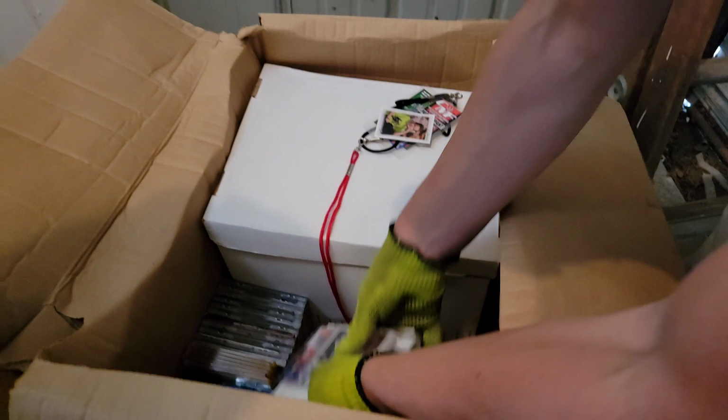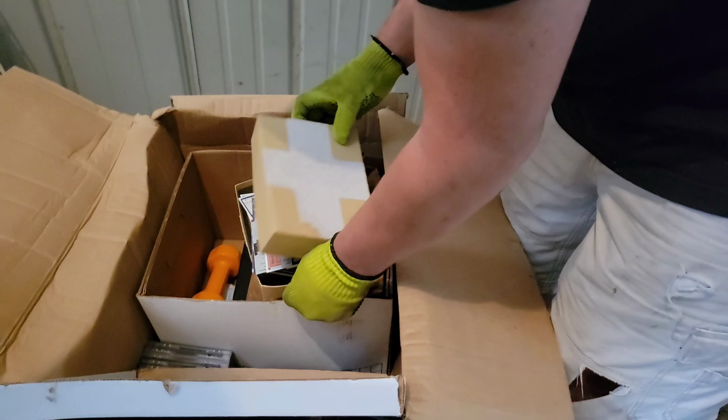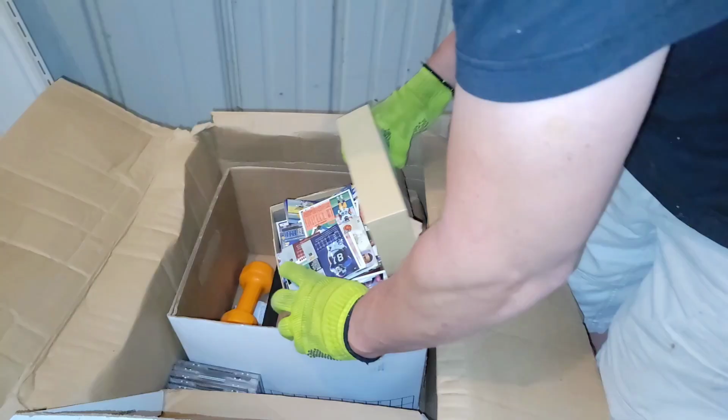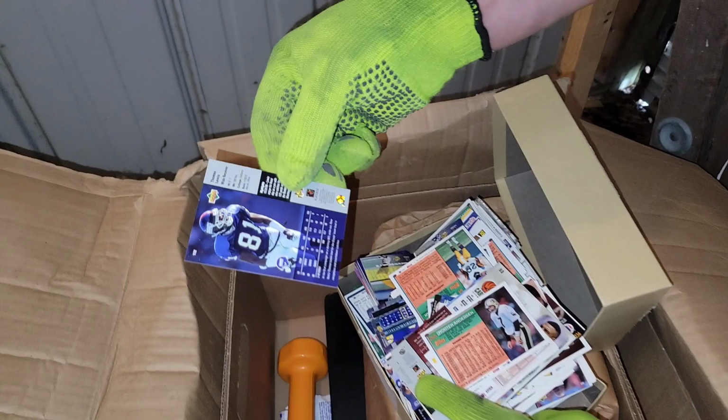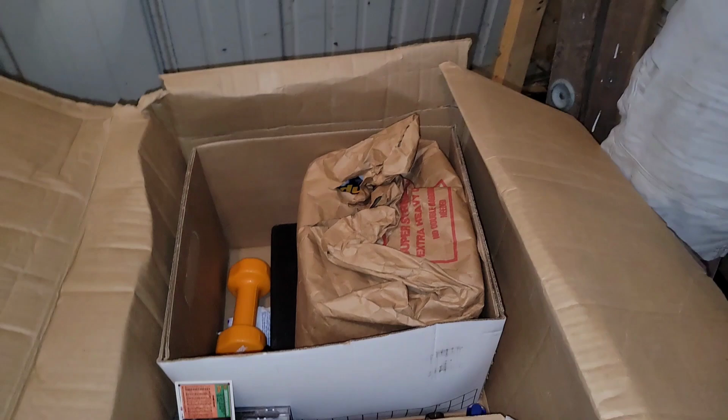Oh. Oh, man. First, I see these are all football cards. Looks like '97 football. I think this is going to be a whole collection of cards in here. I think you're going to find more in there. Let's see what else we find.